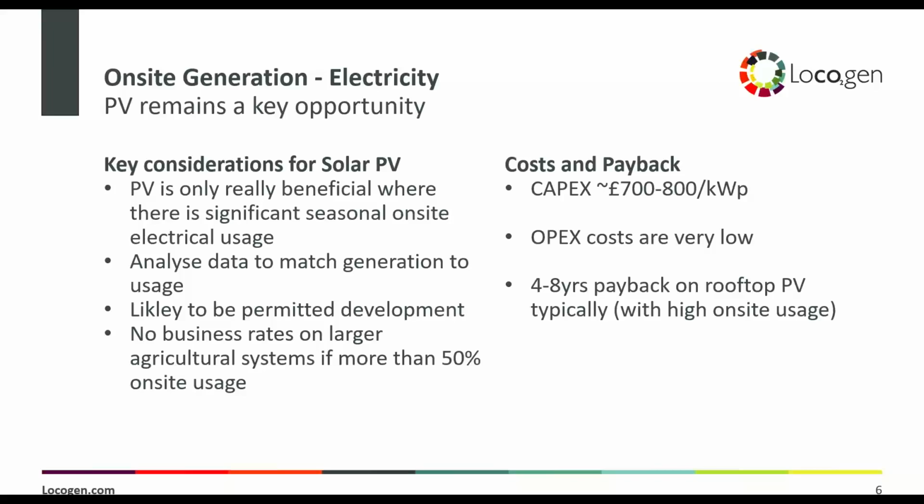Operational cost of PV is low. There's very little to do as long as you can keep the systems clean. One of the disadvantages that we see with that is that because of the low opex costs, we see a number of businesses where they've had PV installed and nobody's actually keeping an eye on it, and we frequently walk into sites and find that the inverters have tripped out and not been reset. So it does require somebody keeping an eye on it to get the benefits out of it. But it's a very low interaction, low maintenance system.